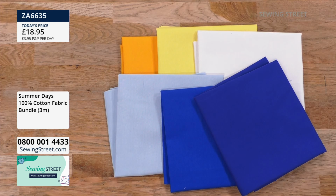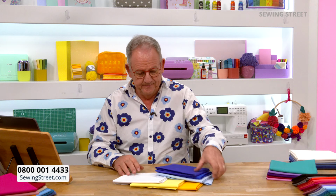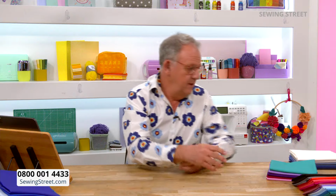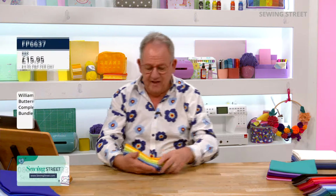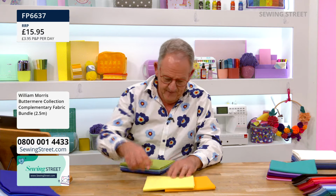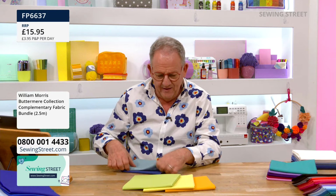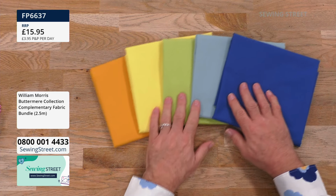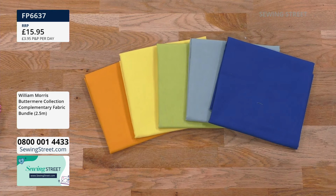Half the stock's gone. Loads in baskets, moving on. Okay, then this one here. Oh, you see, I'd call this delphinium, but this is called William Morris Buttermere. You see, if you looked at those, you wouldn't necessarily think any of those colours were William Morris, would you? Anyway, £15.95, 2.5 metres.